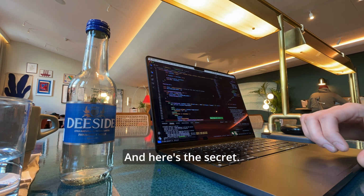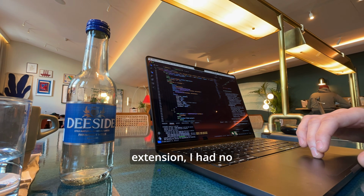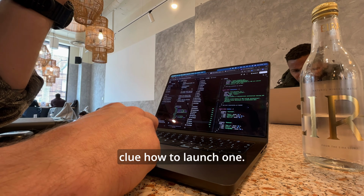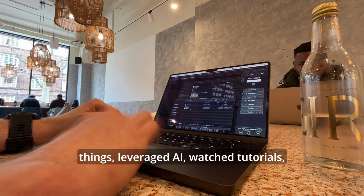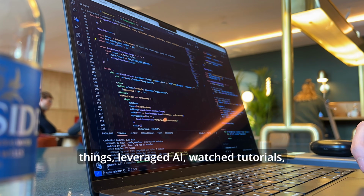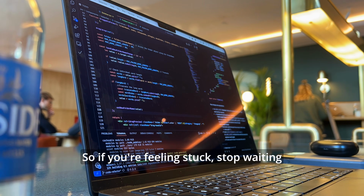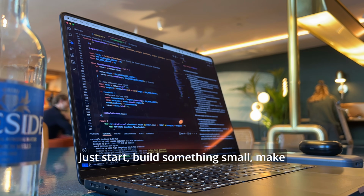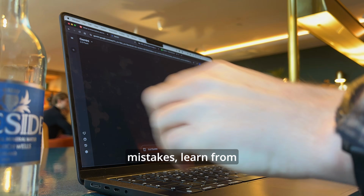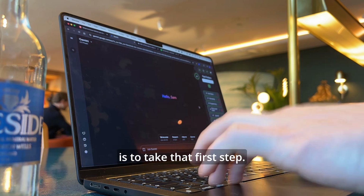And here's the secret. You learn the most by doing. When I started working on my Chrome extension, I had no clue how to launch one. I didn't have all the answers, I just started, hit roadblocks, Googled things, leveraged AI, watched tutorials, and figured it out along the way. That's how progress happens, so if you're feeling stuck, stop waiting for the perfect moment. Just start, build something small, make mistakes, learn from them, and keep going. Because the only way to truly get better is to take that first step.